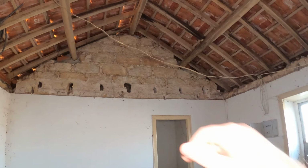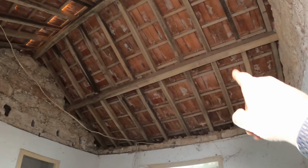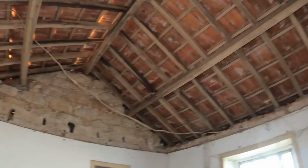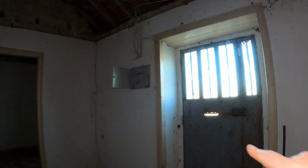We've got very nice high ceilings in here. The tiles in here seem to be all right. I mean, it does look like there is some water marking and stuff like that. And then this over here looks like it could possibly be the front door of the house. But we didn't actually have a key to open that up. So we kind of went through the side. And then over here we have another room.